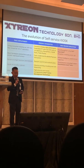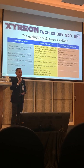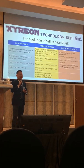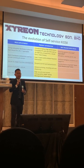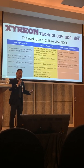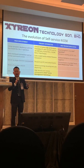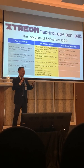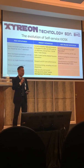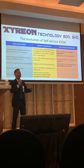Another thing is that Intel is also coming with the Smart Kiosk Module, SKM. The Smart Kiosk Module is something that will help us to evolve further on the self-service kiosk. Different kiosks will have different kinds of CPU requirements, starting from Atom, Celeron, i3, i5, i7, and different kinds of IOs. And as a kiosk manufacturer serving different types of customers, we have to keep a lot of inventories to support the kiosks that we have deployed.